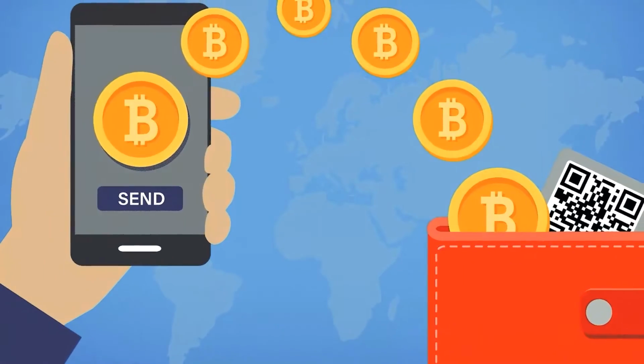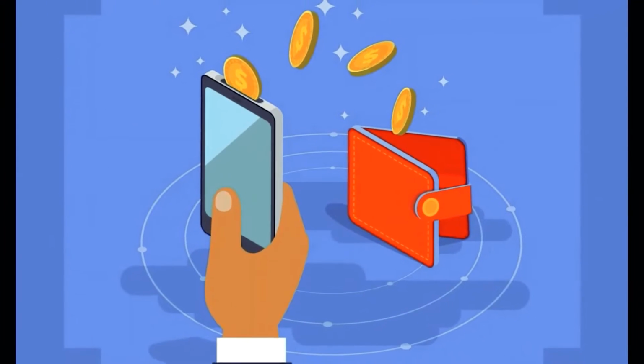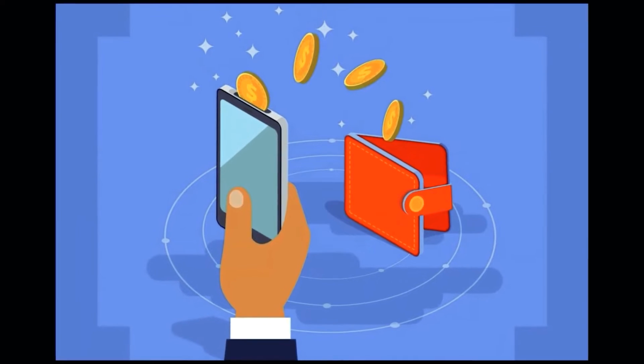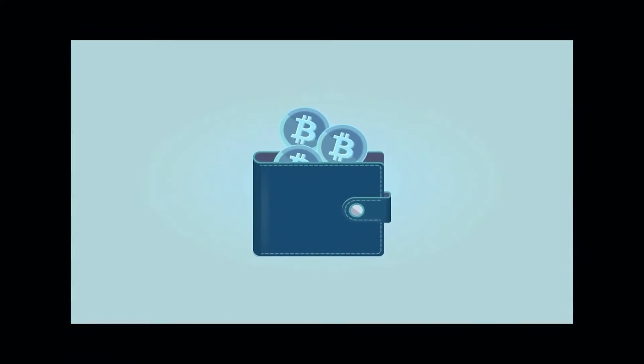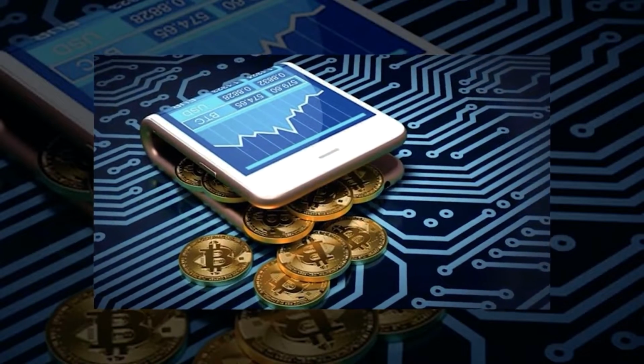In general, there are multiple types of wallets, from simple online wallets, software ones, to the most secure hardware and paper wallets. Each wallet has its advantages and disadvantages. Some of them can keep multiple currencies at the same time.